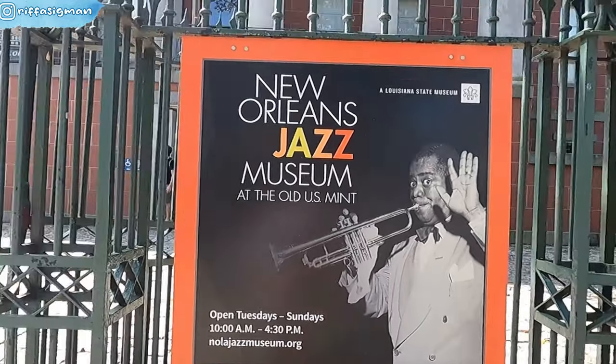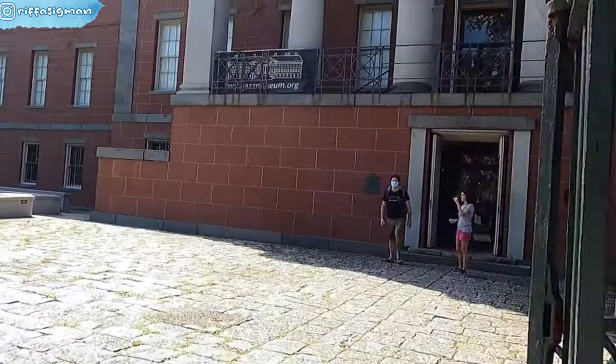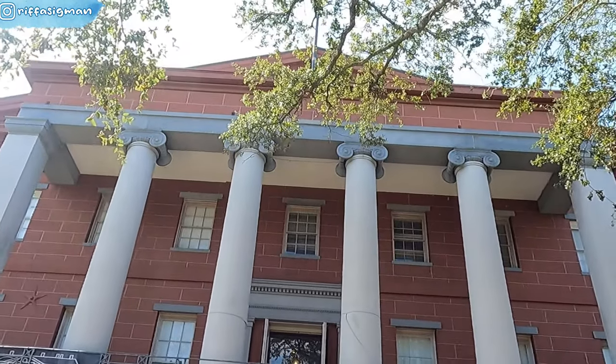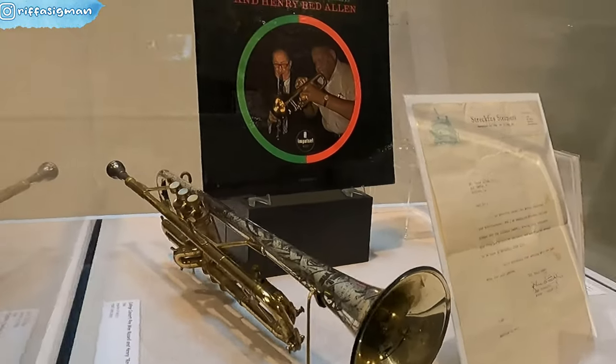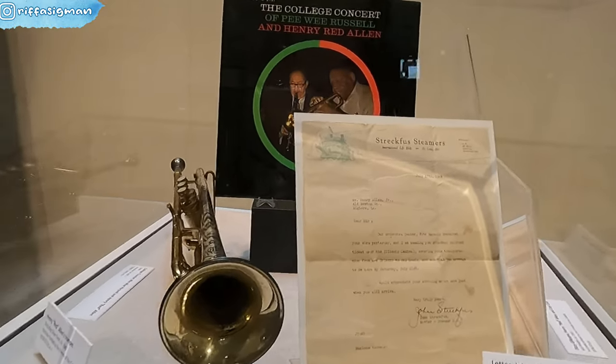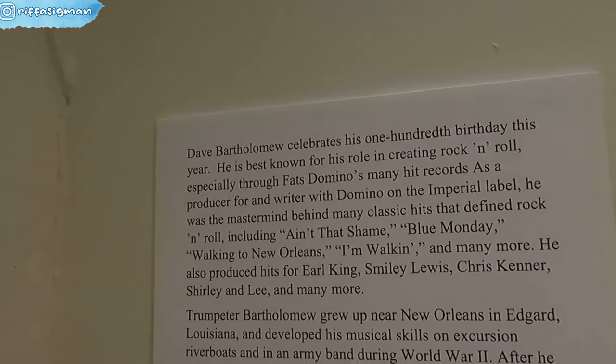The New Orleans Jazz Museum celebrates jazz in the city where it was born. Through dynamic interactive exhibitions, multi-generational educational programming, research facilities, and engaging musical performances, the music New Orleans made famous is explored in all its forms.